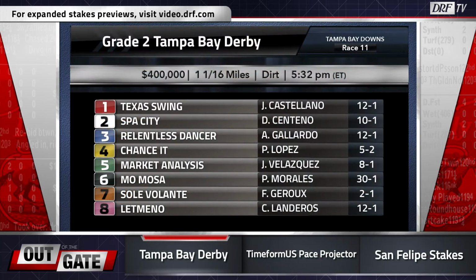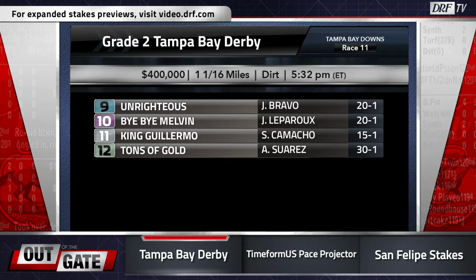Let's throw up the field for Saturday's DRF Race of the Day. It's the Grade 2 $400,000 Tampa Bay Derby, race number 11 at Tampa Bay Downs on Saturday. Remember to download those free Formulator Pass performances on the Race of the Day event page at DRF.com. And remember, for expanded stakes previews of all the graded races all weekend long, head on over to video.drf.com or the Daily Racing Form YouTube channel. Again, they'll be uploaded to YouTube and video.drf.com by Friday afternoon.